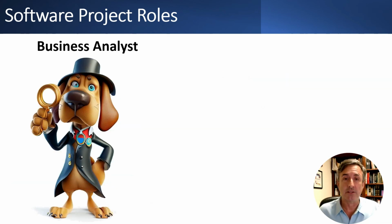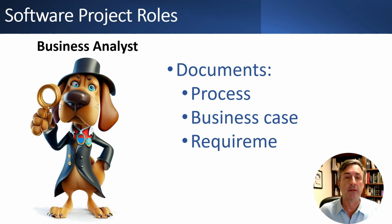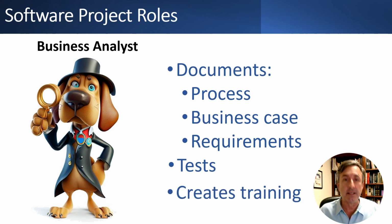The business analyst. This is the person documenting the processes, the business case, and the software requirements. They ensure the developers have the information they need to build great software. In many cases, the business analyst will also be doing some of the testing and either assisting or building the training.